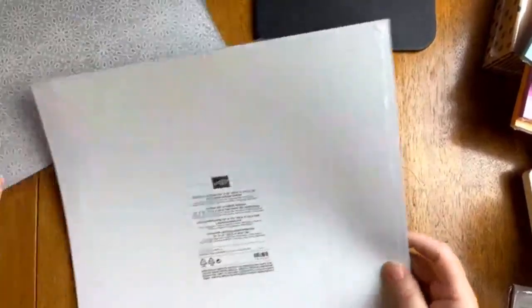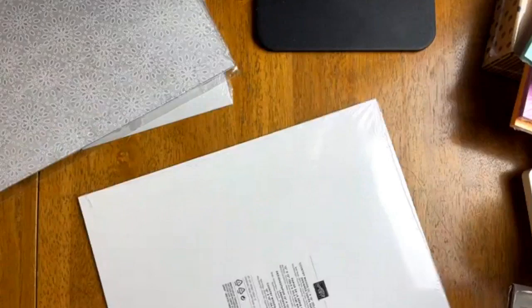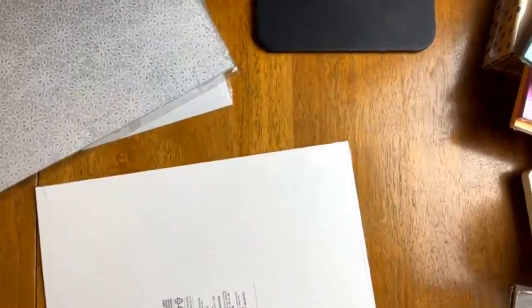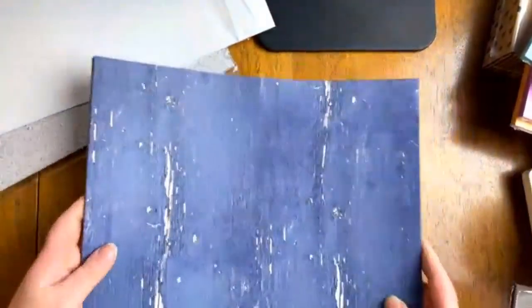All right, the next one is Country Woods. And this one feels heavy. It says it's only 12 sheets, like our standard 12 sheets. I was wondering if that was a bigger pack, but maybe it just feels weighty to me after holding the 6x6s. Okay. For those of you who like natural elements and papers.